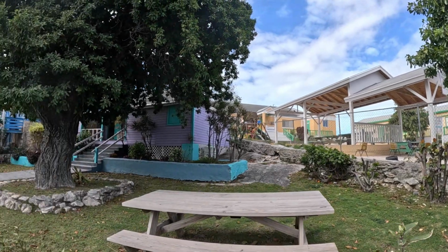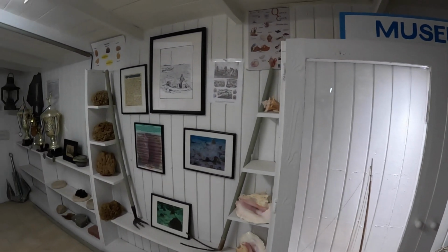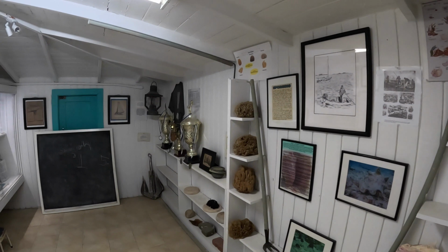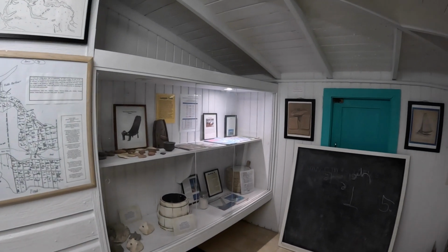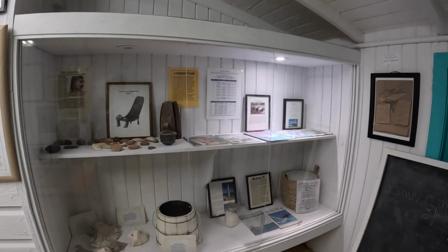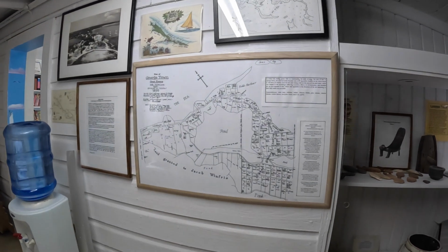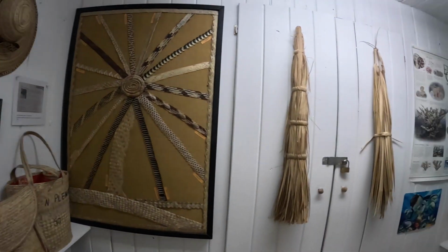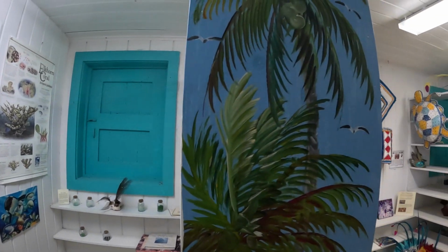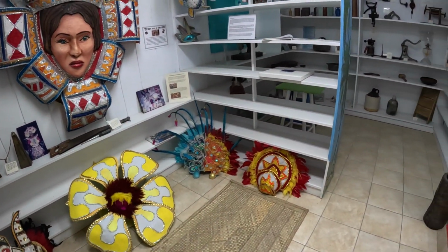First stop is the Georgetown Public Library. In addition to being a free library, there are a couple of rooms that contain a museum of Georgetown, with artifacts from the indigenous Lucayan Indians, maps showing the growth of the town since its formation, exhibits from the original plantations, the boom and bust of the sponging industry, local crafts, and Junkanoo regalia. All in all, pretty interesting and well worth a visit.